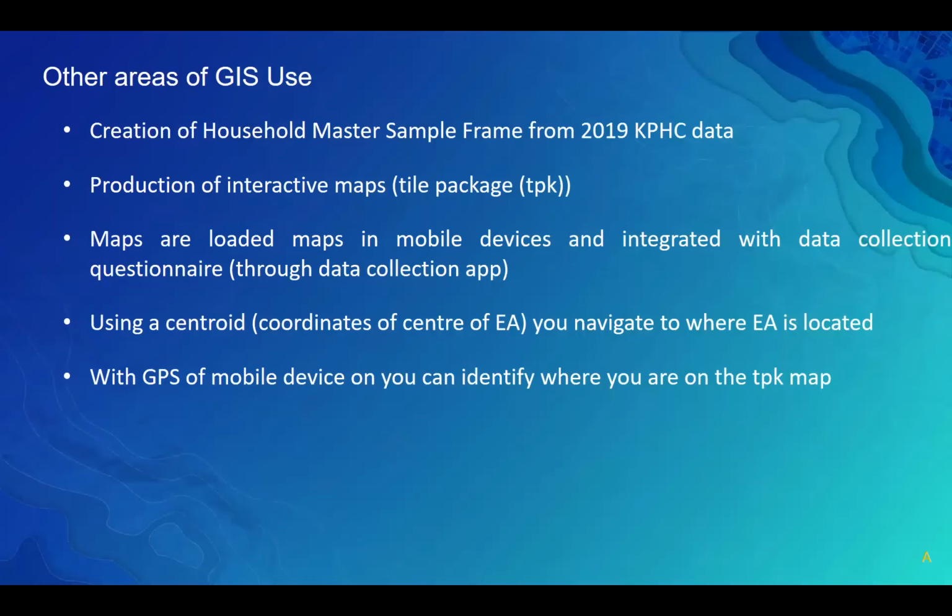And as a way forward, during census, we were not able to do the interactive maps, although it was in our plan, but we were not well prepared. So when we tried to pilot the interactive maps, we realized we didn't have enough workforce, and so we could not do interactive maps. But we have done that in preparation of the frame, whereby we are producing interactive maps, that is tile package maps using ArcGIS. And these maps are very helpful to us.